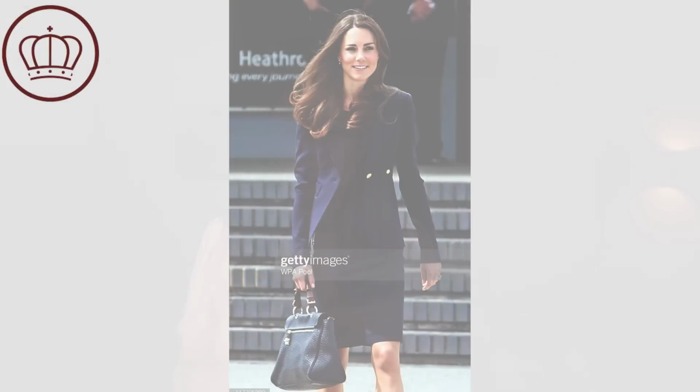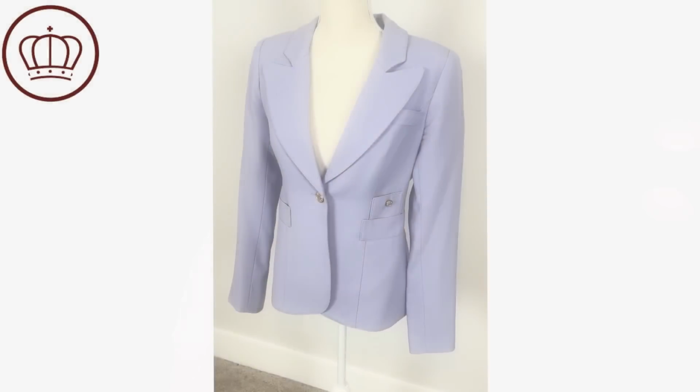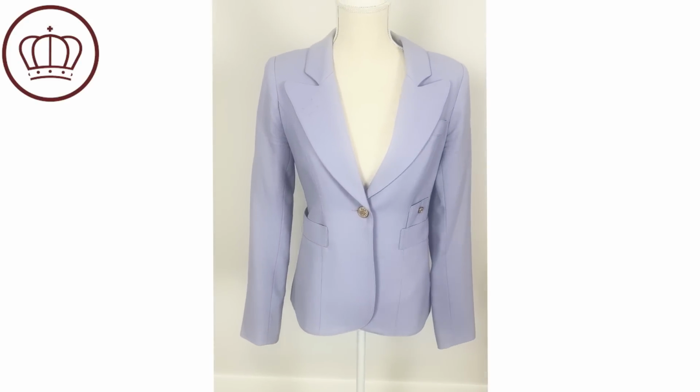And I was like, I just can't totally justify it. And I do actually have a Smythe blazer that Catherine wore. The reason I just gravitate towards blazers is I feel like they make you look very professional. They can really slim you down, especially the Smythe blazer. I do have one. It's in lavender. It is a gorgeous piece.